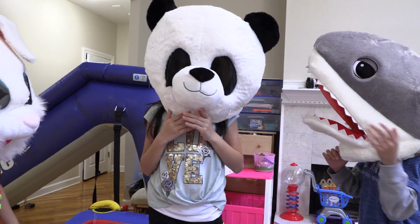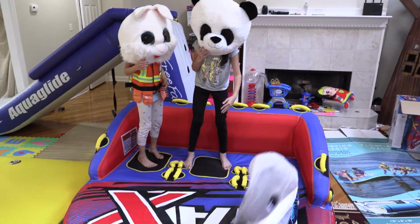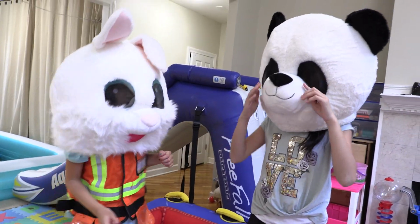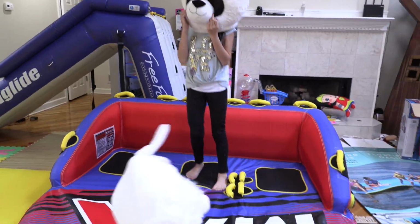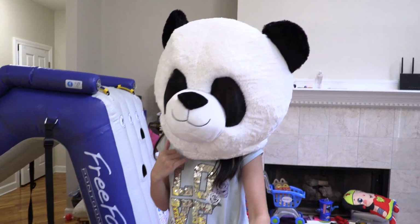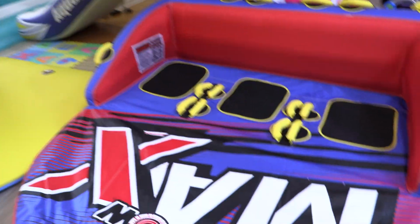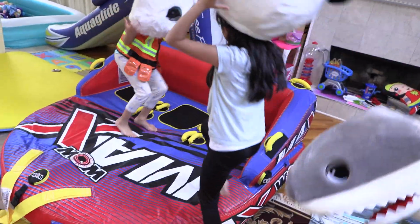Three little animals jumping on a boat. Three little animals jumping on a boat. One fell off and bumped his head. Mom called the doctor and the doctor said, no more animals jumping on the boat. Two little animals jumping on the boat. One fell off and bumped his head. Mom called the doctor and the doctor said, no more animals jumping on the bed. One little animal jumping on the bed. One fell off and bumped his head. Mama got the doctor and the doctor said, no more animals jumping on the bed.